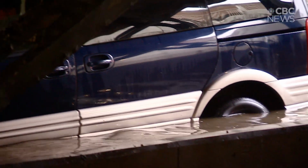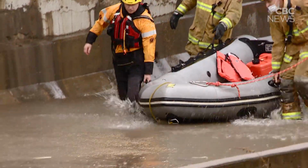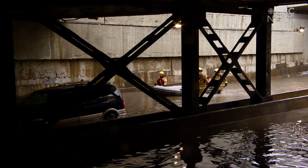So while the flooding will likely continue for some time, the city wants drivers to stop entering the water. Alexander Kwan, CBC News, Regina.